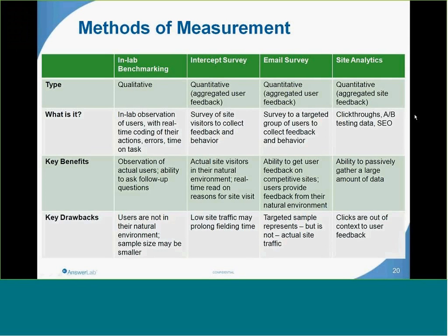We're going to start on the outsides of this chart, looking at in-lab benchmarking, which is a key qualitative method. It's something that a lot of you may have encountered in the past. This had been a very popular method for benchmarking for a long time, where you bring users into the lab, you watch them conduct tasks on a website. You might code their errors, their actions, their time on task, et cetera. And it's really great for a couple of key reasons.